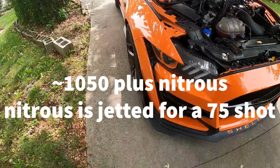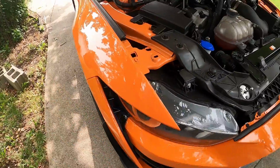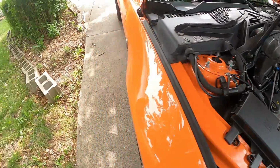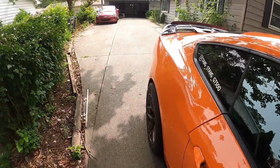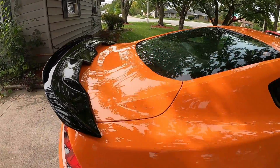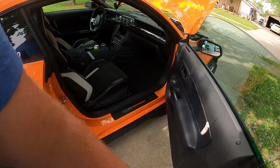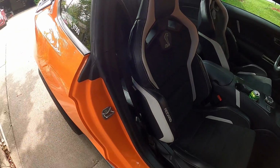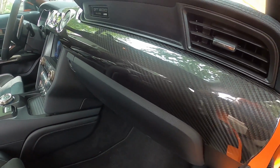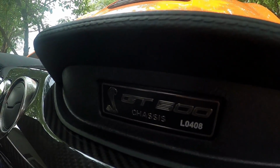This car did have as an option the handling package, which gets you the canards. This is an oil separator, and the handling package also gets you the gurney flap. This one is also optioned with Recaro seats and the carbon fiber dash, chassis number 408.